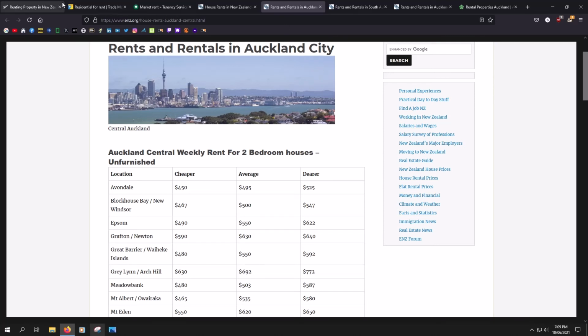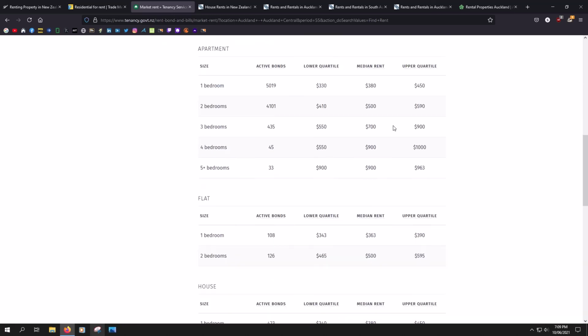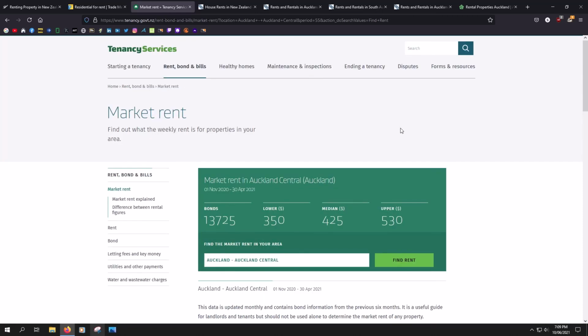Okay, so I went through the official government, their recommendations, and then another government website. Again, this one, they have it on their website as well. Nothing too interactive. And this one kind of gives you more in-depth detail on what you need to do to rent and meet your legal obligations. So this is the tenancy website. If you have problems, things like that, this is the website to visit.